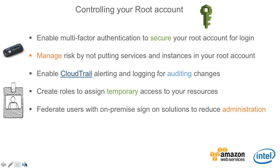You don't need to use the root account as well. If you're a multi-account enterprise, which a lot of people are, or even if you just have a single account, try not to put critical workloads and critical infrastructure inside it and manage it with your root account. Create another IAM user with a different role that can't do really damaging things.